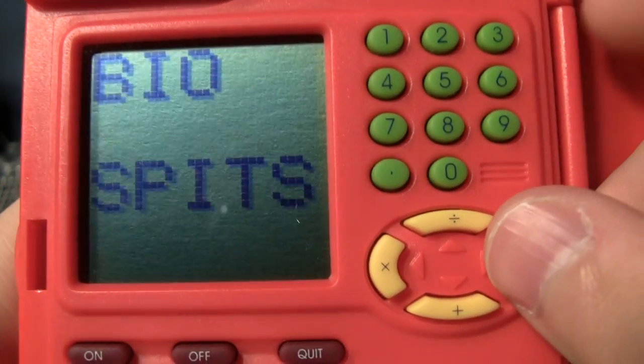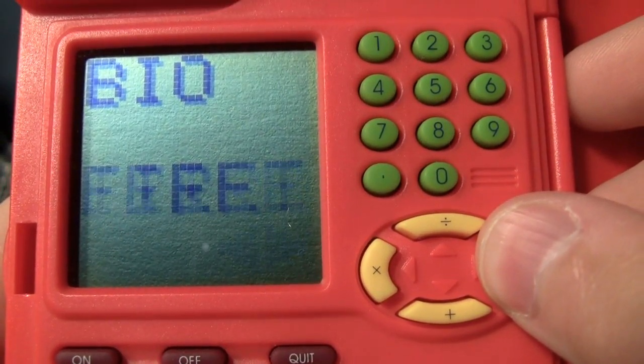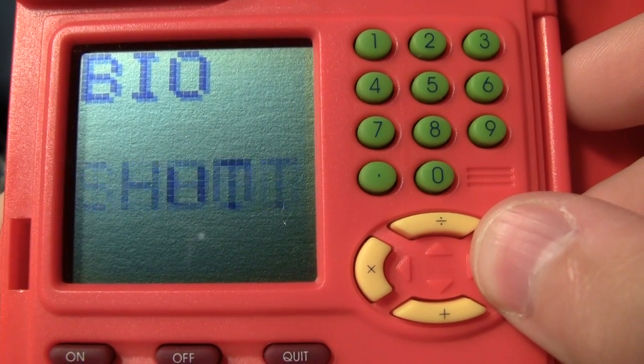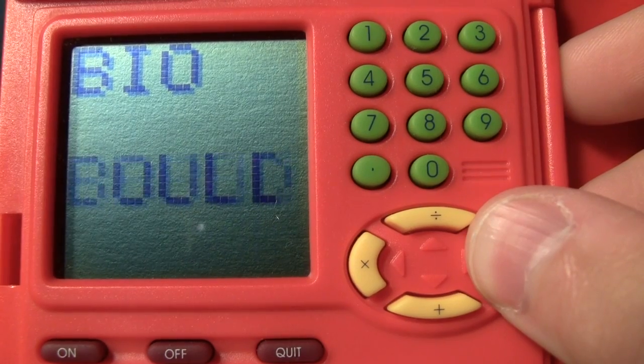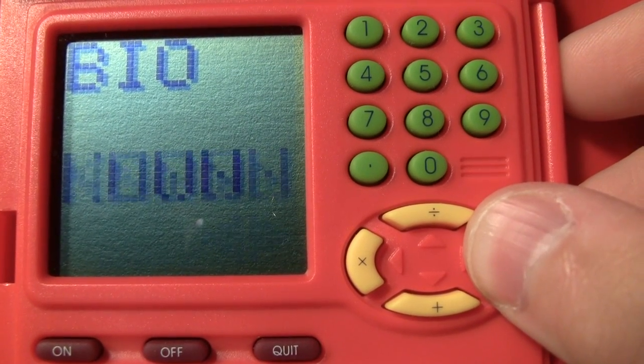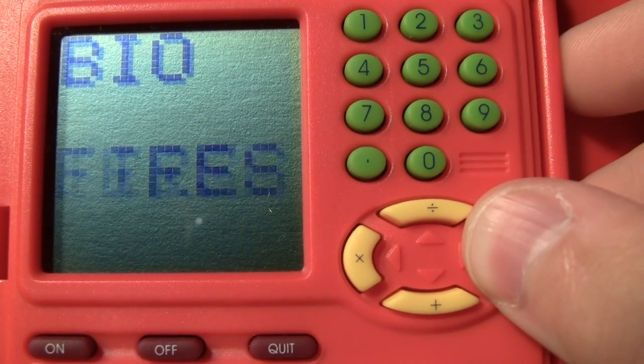My bad. Bio. Now let's scroll over really slowly. Spits fire that is hot enough to melt boulders. Known to cause forest fires.